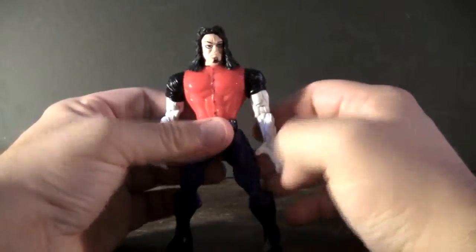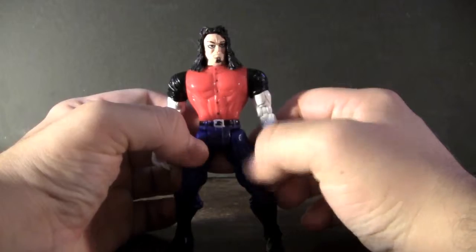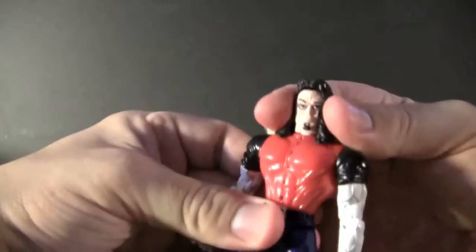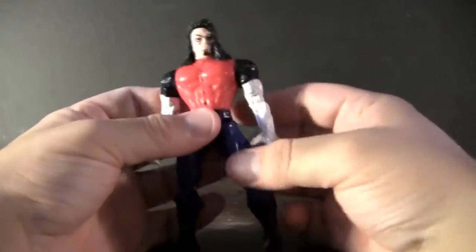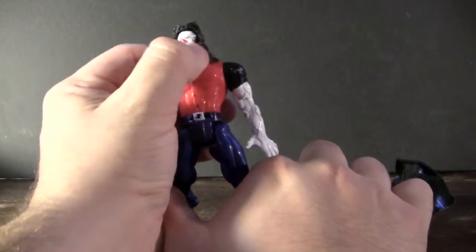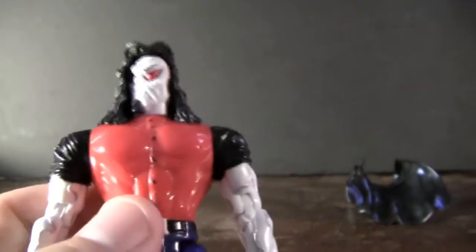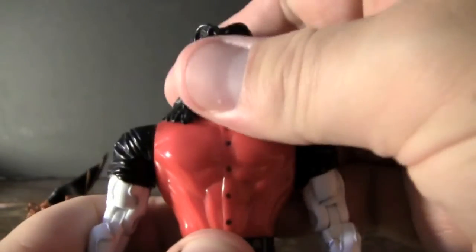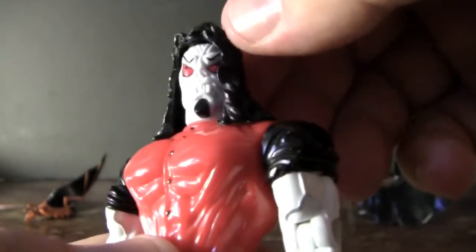Now, as far as his gimmick goes, he has one of those rotating heads that has another head that pops up on the other side. You can see it's kind of hidden by this soft hair. And you just squeeze his legs and you reveal his vampire face, which is an okay vampire face. I mean, yes, it's really white and the lights right now are kind of blowing it out, but it has some little details. Let me try to get this a little bit better here. There you go. You can see the red eyes, a little bit of the fangs and other stuff.